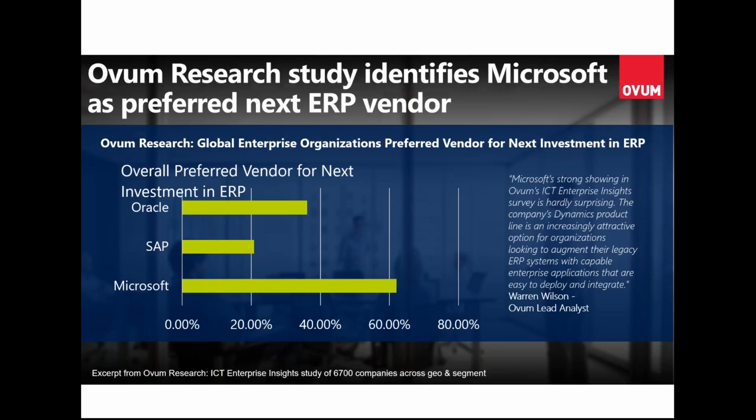So while we may have been lagging in the past against the other tier one providers, we've now, through our product, through our marketing, again with partners like Ebex and Cisco, established a really significant lead against our competitors. So that's where we compete with them. However, Oracle, SAP, and Microsoft needn't be mutually exclusive. Within this Ovum report, the lead analyst, a guy called Warren Wilson, suggests that side-by-side ERP deployment is in fact becoming the norm rather than the exception.